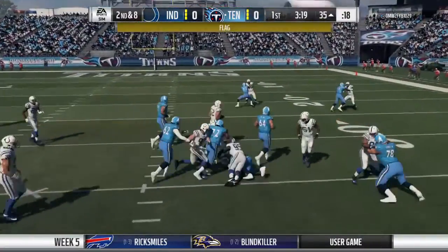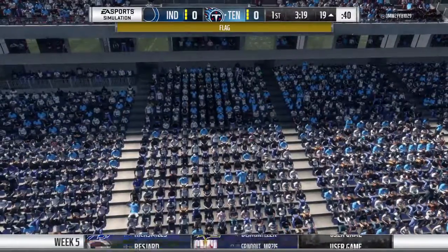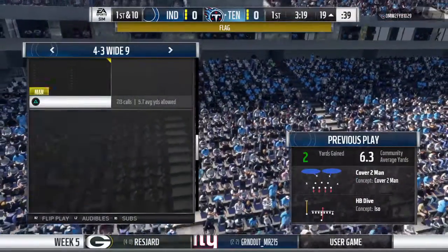On second down, here's Henry. And he's going to be brought down by the face mask. Here come the flags. This is going to get him a first down.